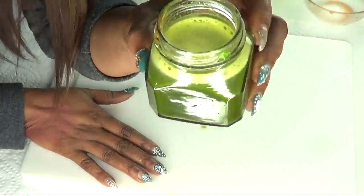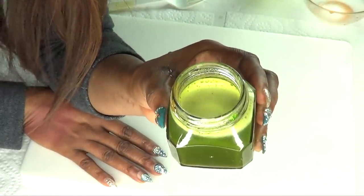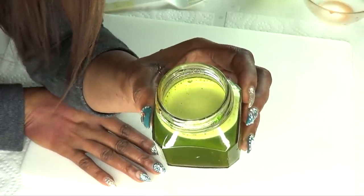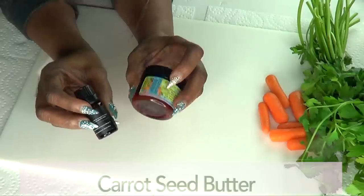And here it is. This is the treatment you're going to use under your eyes, with some cotton pads. However, let me prepare step two, and then I'm going to show you how to use both of these for best results.